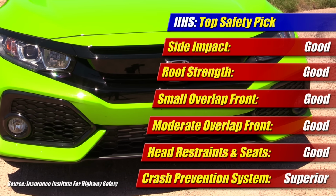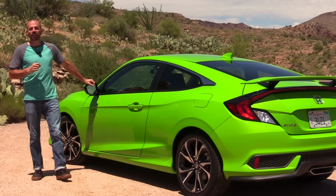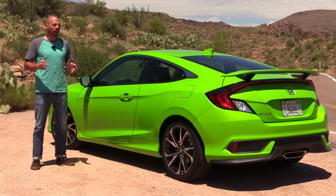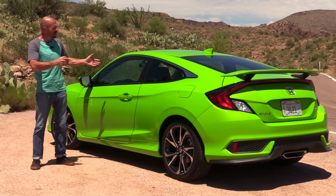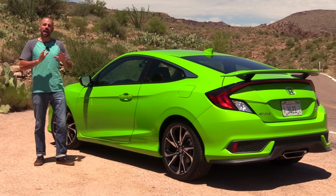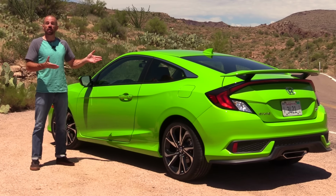All right, my friends, wrapping it up for the 2017 Honda Civic Si. I think they've done a dynamite job on this car. I like it just as much as the last generation Honda Civic Si, and perhaps just a little bit more. I like the styling, I like the character, and I really do like this coupe. Not very many coupes available out there, and of course you can get the 4-door. Now, I haven't driven the 4-door yet, but I imagine very, very similar to the overall character of this.